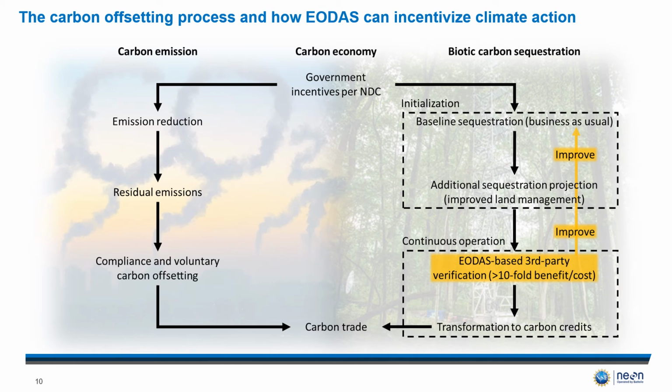Now, how does this actually then apply to the carbon offsetting process, and how can we incentivize climate action? So what we are proposing here. So let's look at the center here, the carbon economy. At the first slide, we looked at these nationally determined contributions to Glasgow. And right now, there's a lot of incentive bills in the pipeline to realize that on national levels. This aims to incentivize emission reductions right at the factory. There's always going to be residual emissions. And the idea is, through those bills, to make it more attractive to do compliance and voluntary carbon offsetting than not, to make that more financially attractive. That creates a market, a demand for carbon trade that we can cater to, for example, through biotic carbon sequestration.